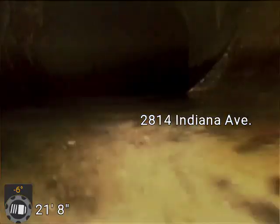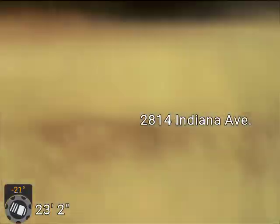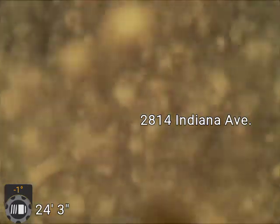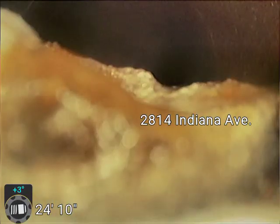It's also right at a turn where it's Y-ing in, is what it is. So it's Y-ing in to the main lateral here, and so we'll reference that at like 23 feet, and I'll mark this on the way back here, right at that connection.